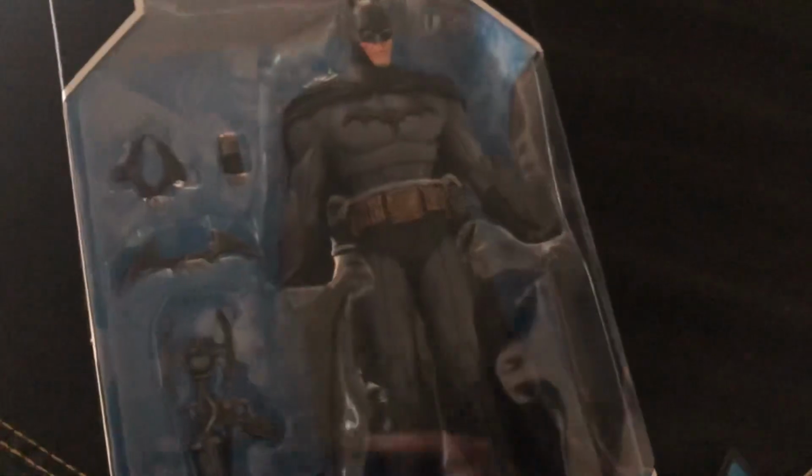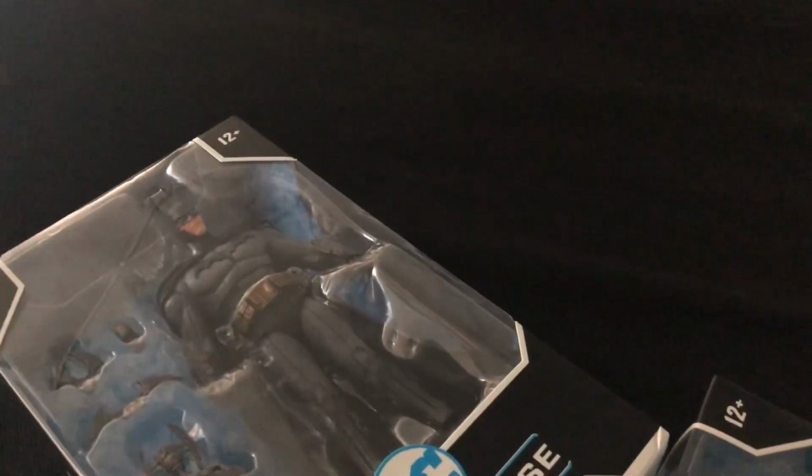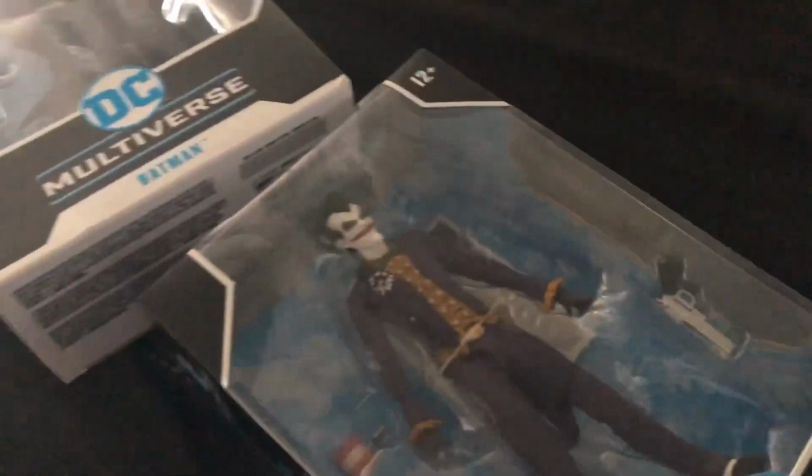Like I said, it comes with quite a bit of accessories. I love it. McFarlane doesn't do this anymore. And it also comes with a trading card in the back, which I also do collect. So yeah, let's get this open.